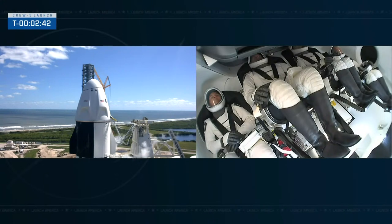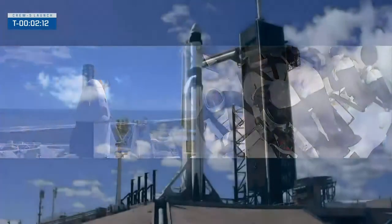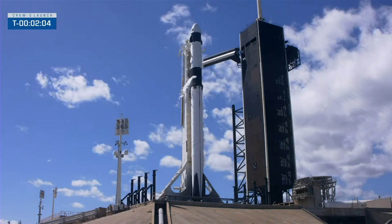Dragon is in terminal count and is on internal power. All right, there we heard the good news that Dragon is now on internal power. Again, the white clouds that you see there at the base of the Dragon trunk, totally normal. That's just the vapor from the liquid oxygen. Again, second stage now wrapping up its LOX load. First stage wrapped up its LOX load just a few minutes ago, and now we're moving toward wrap up of second stage LOX load, which will complete at T-minus 2 minutes. Coming up on 2 minutes until liftoff, standing by for word that stage two LOX load has been completed.